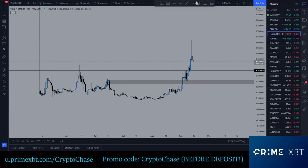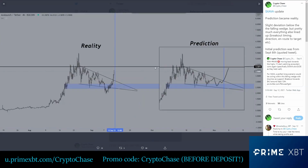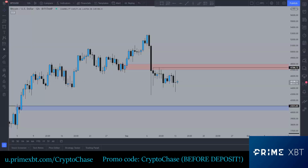Okay, so that covers the successful trades. We talked Bitcoin, this liquidity run. We talked Zava, a formation trade play. These still work pretty well on alts. I would not do these as often on Bitcoin and Ethereum, but on the altcoins, typically formations still work well. And then we talked Flux, and all those trades worked out, all publicly, hopefully helpful. Okay, let's move forward now.